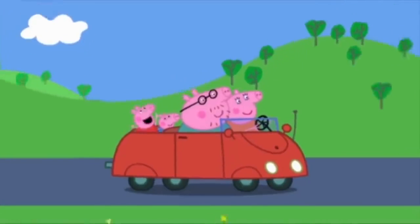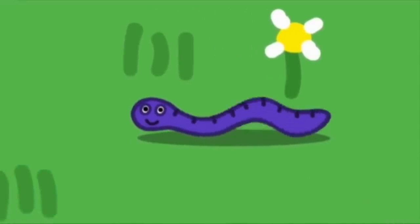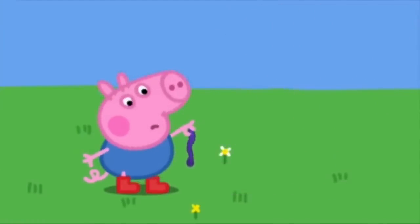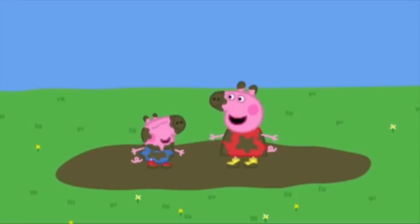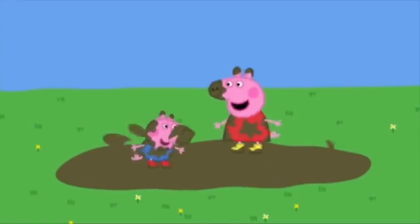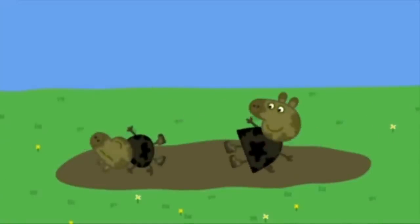Blue. Blue sky. The sky! The blue sky! Purple. Purple worm. Brown. Brown mud. Peppa and George love jumping in muddy puddles. Come on, George. Let's go and show Daddy.